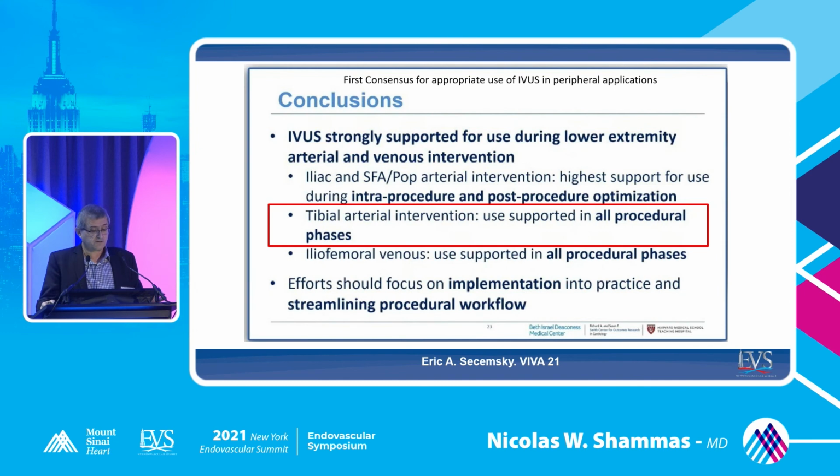And the conclusion was very simple. IVUS is strongly supported for use during lower extremity arterial and venous intervention. In the iliac, SFA, and popliteal, most of the consensus was it's great to use intraprocedurally and post-procedurally, whereas for tibial intervention, at all phases of the procedure, before, during, and after, the consensus agreed that this is what we really need to do. And of course, for venous application, it's all supported for procedural phases.